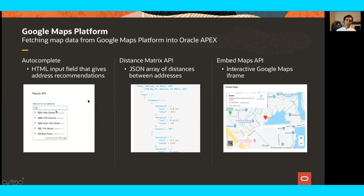Now, one cool thing about this functionality is you can build some additional code into your Apex page by which you can restrict the suggestions it gives based on your location. What I mean by that is right now I'm based in a city called Oakland. So whenever I start typing in addresses, Google first shows me addresses that are closest to my own location, right? So that's autocomplete.